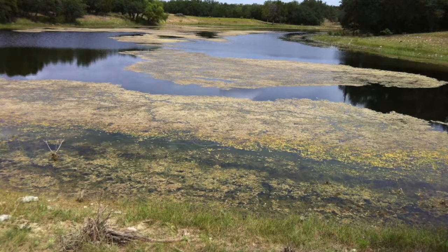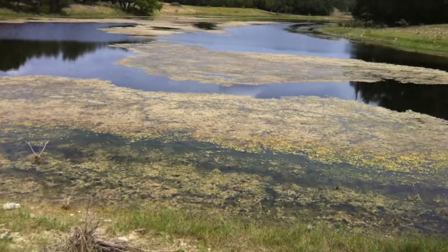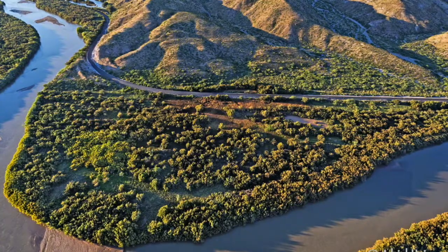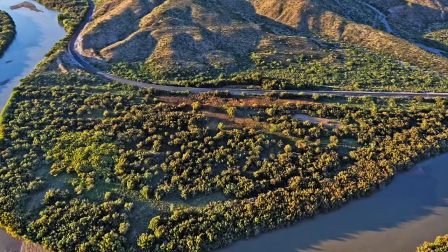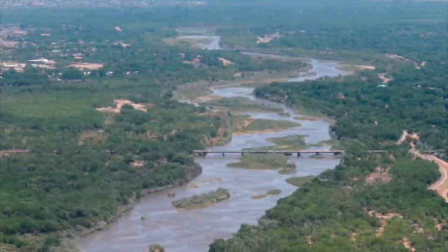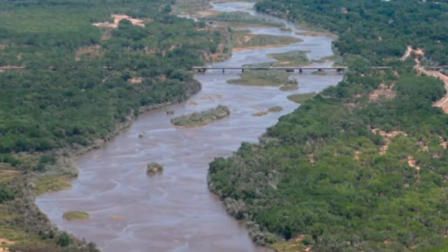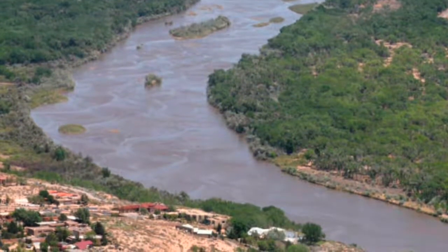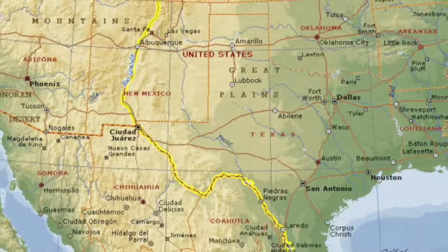Exotic water plants like the hydrilla that are capable of doubling population in 12 days are clogging the flow of the Rio Grande, making it barely navigable. The Rio Grande is an alluvial river system, meaning that it changes and adjusts to carry the available water and sediment discharge with no net change to the hydraulic geometry. In other words, the Rio Grande can be continuously changing based on the average conditions, and these conditions vary because of the different locations of the Rio Grande River system.